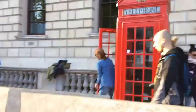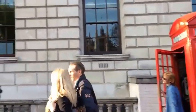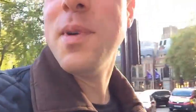Taking photos of themselves. There's a queue to take a photo. Check this queue out to get your photo with a red phone box. Here's the phone box. There's the queue. Nuts, that queue to get your photo taken. It is a good shot, I suppose, but if you come here quite early in the morning or late at night, there's no one here.